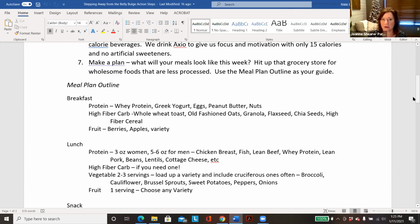So here's the little meal plan outline. Here's your breakfast, some ideas. Obviously there can be more. I was just kind of trying to brainstorm and throw a few ideas on there for you. But at breakfast, really focusing on a protein, a high fiber carb, and a fruit.